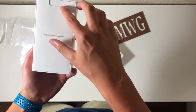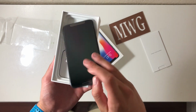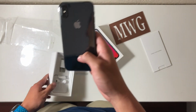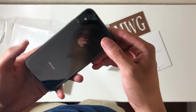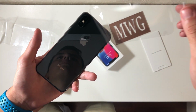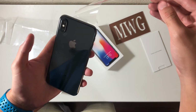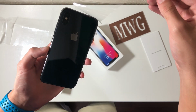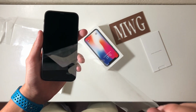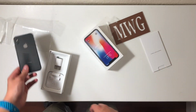Designed by Apple in Cupertino, California. And there it is right there. Space Gray iPhone X, 64 gigabyte. Man, it just looks so good. Let me just be quiet for a second. Turn this to the other side. Look, that's the nicest you're ever gonna get it. Look, I already got a few fingerprints on there. Look how good that looks. Just turn around the other side. Too nice. Set that right there.